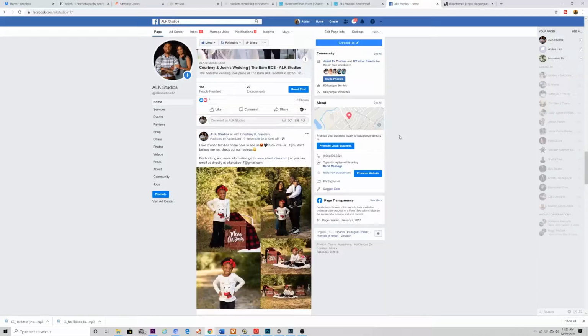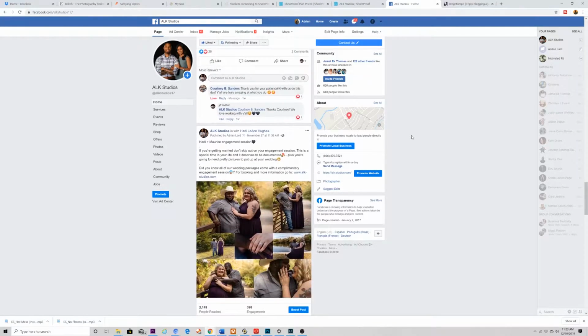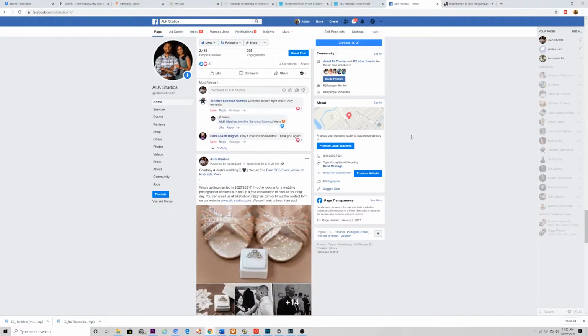Something else I've been doing with these collages is I'll also put them on our Facebook. I really track our statistics and see what gets the most engagement. And I've noticed when I do these collages and these sets, when I put all the photos together, people really like that and engage with it more than just uploading single photos.